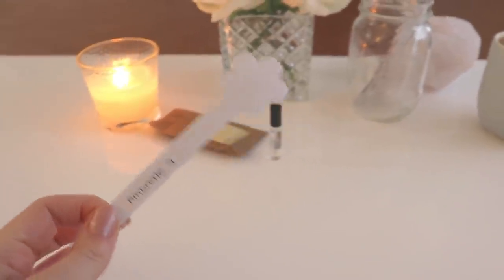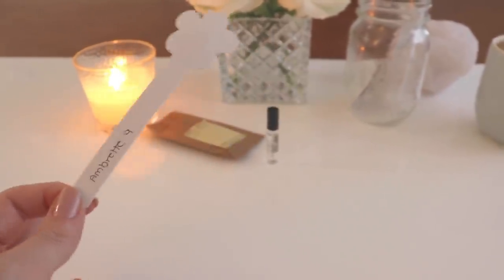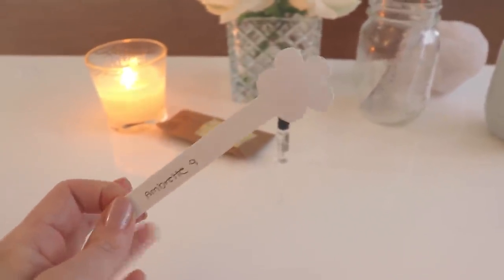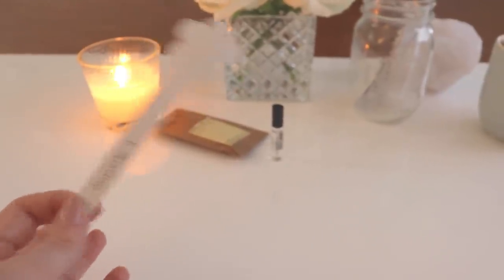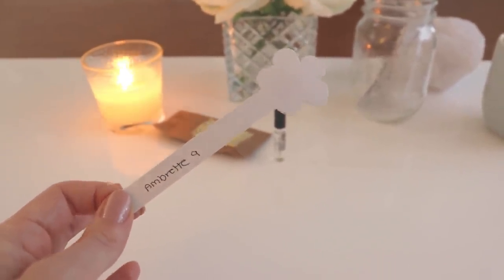So yeah, this is definitely the lightest out of all the ones I've smelled so far, and it's neither a love nor a dislike. It's just very, very neutral. I don't really have an opinion on this one, whether I like it or don't like it. So I'm gonna give it a 5.